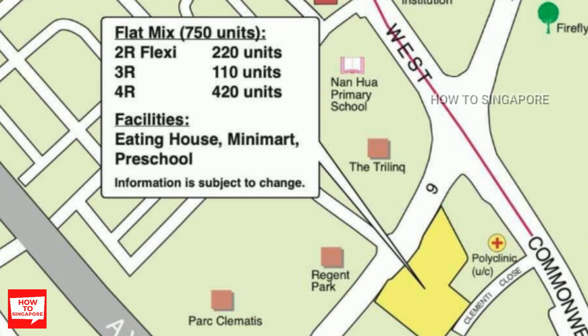I think this is yet again another potential $1 million resale flat producer in the future, so I wouldn't be surprised if they slap this project with a 10-year MOP and the rest of our beloved restrictions.